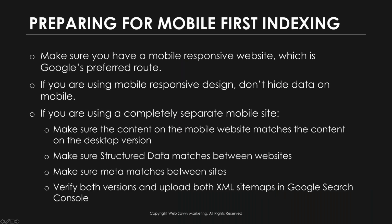All right, so what do you got to do to prepare? You need to make sure that your website is mobile responsive. Google says this is their preferred route. So big sites like Home Depot have a mobile-only site that scales back all the information. When I'm in the store searching for something and I get that, it really frustrates me, because I'm not seeing enough data to make a decision on whether it's the right product to buy or whether I need to go another route.